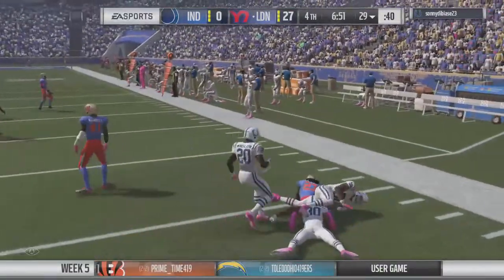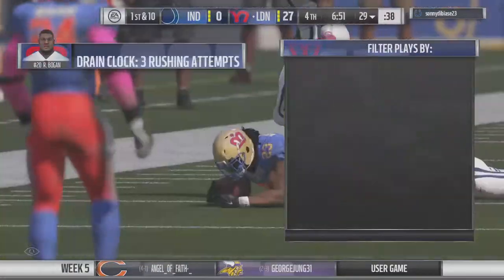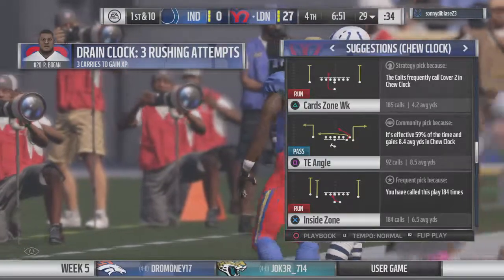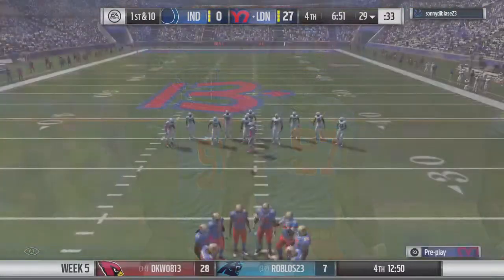It's a 45-yard punt, 6 yards on the return. And possession will switch hands, 1st and 10. So out now comes the offense back onto the field.